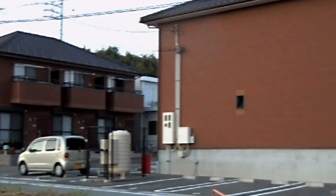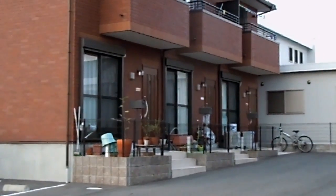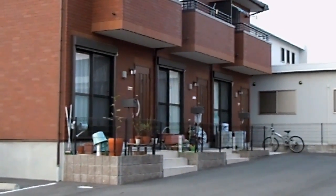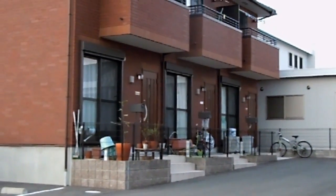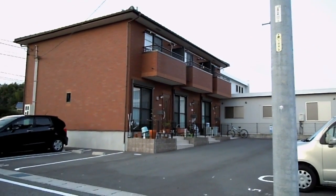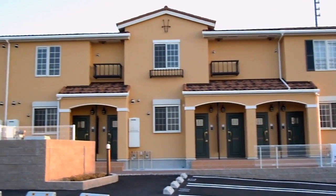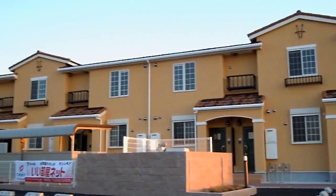So these buildings, those ones we're looking at there, are 6 apartments to a building. Quite common to have 6 to a building, and you can see from the doors there that those ones are actually townhouse style with a downstairs and upstairs. So downstairs would be a living, dining room, kitchen combined. Upstairs would be a bedroom. These would be similar.